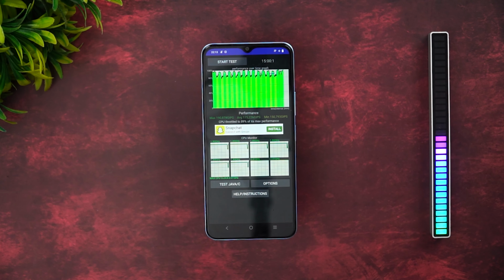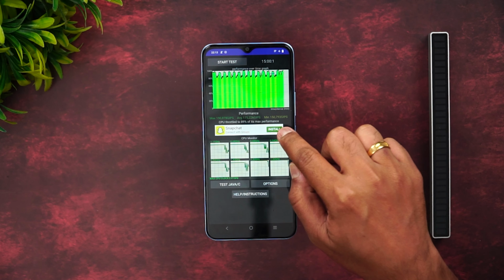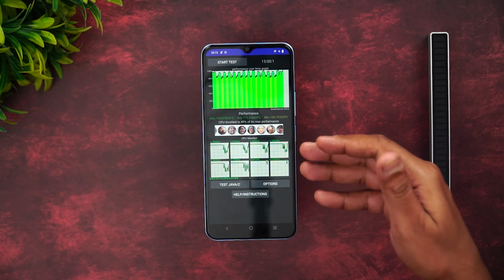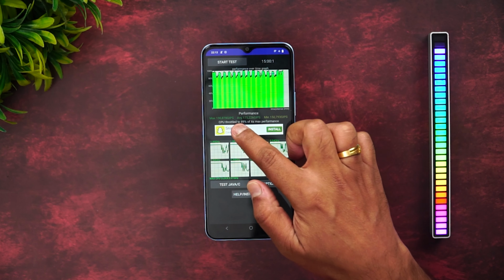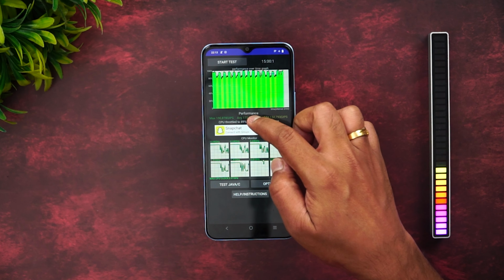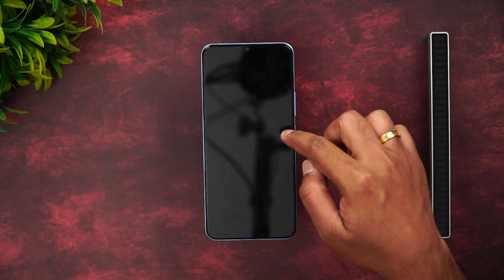So you can see that the throttling test is completed, and you can see here the CPU throttled to 89% of its max performance. So that isn't actually bad considering that this is more of a budget chip, below the 50,000 price segment. So that is not a bad value. You can see here max value 190 gigs, and here average value is around 175 and minimum value is 150.